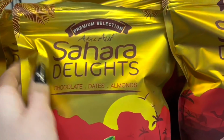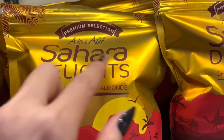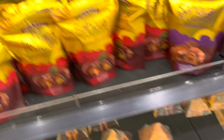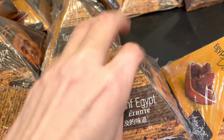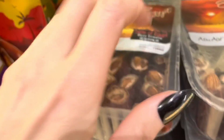There's lots of candies and snacks in the duty-free shop, so this is a bag of Sahara Delights. They are dates. They've got lots of wines and things as well. Little pyramid-shaped boxes of dates. Dates are a dried fruit that are eaten a lot in the Middle East. They're very sweet, and they have a really chewy texture.